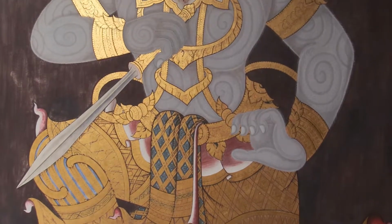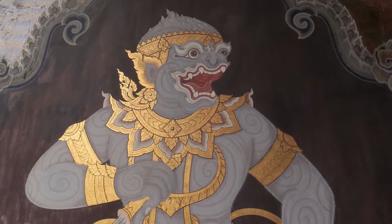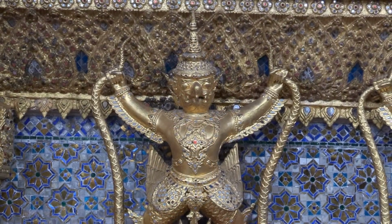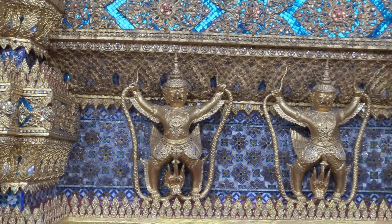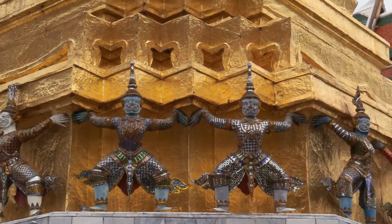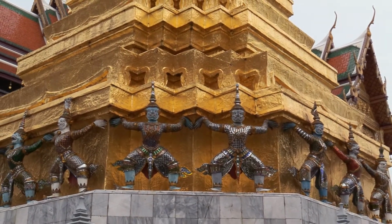Wall paintings also depict the monkey god Hanuman. These statues represent Garuda, half man, half bird, protector of Buddhism. Guardian demons can also be found here.